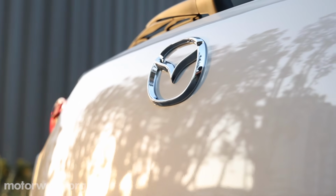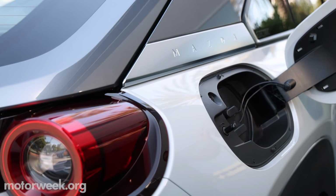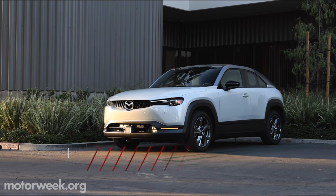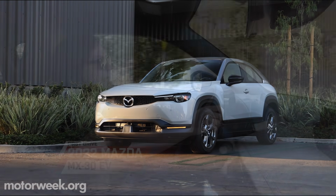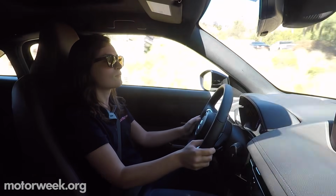Mazda is slowly moving toward electrification, with plans to launch 2 PHEVs and 1 hybrid crossover next year. But it all starts here, with the brand's first EV in North America, the 2022 Mazda MX-30 EV, which we recently drove for the very first time in Orange County, California.